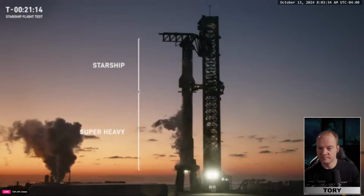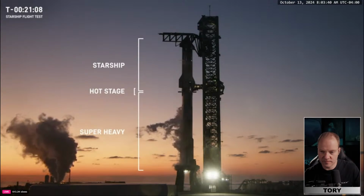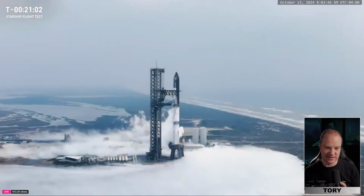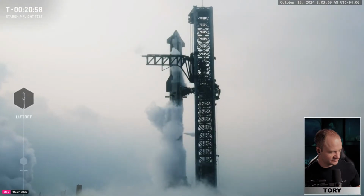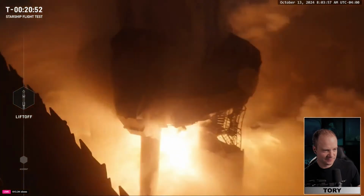In between our first and second stages is our hot stage, which we last saw in action on flights 2, 3, and 4. Speaking of, let's take a trip back in time and talk about that last flight. On June 6th, the last Starship flight successfully lifted off at 7:50 a.m. Central Time from Starbase, Texas. This is flight 4. It cleared the launch tower and went on to accomplish several major milestones and firsts.